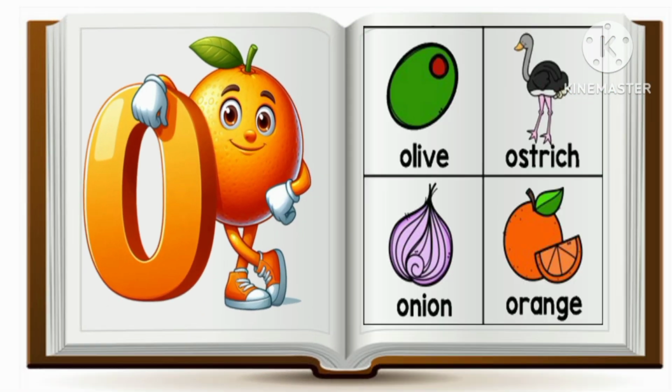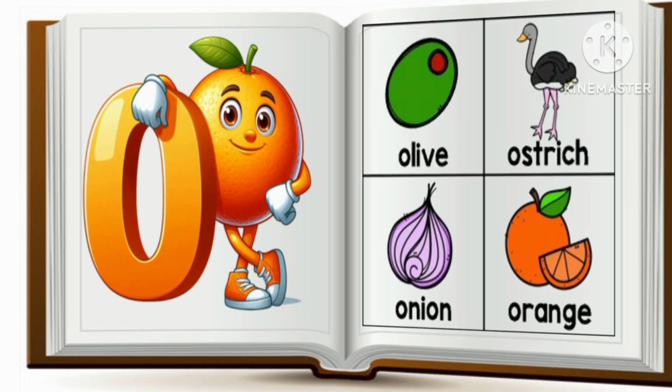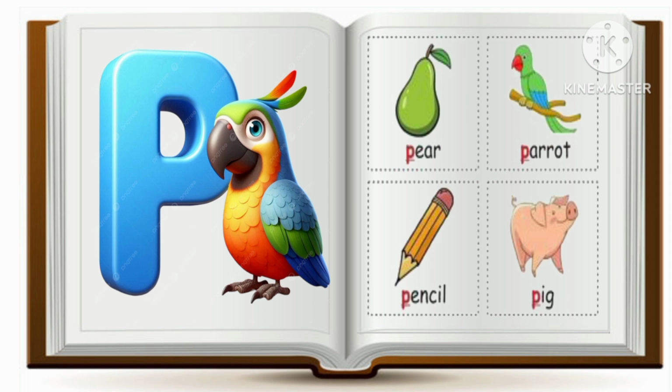O for olive, O for ostrich, O for onion, O for orange. P for pear, P for parrot, P for pencil, P for pig.